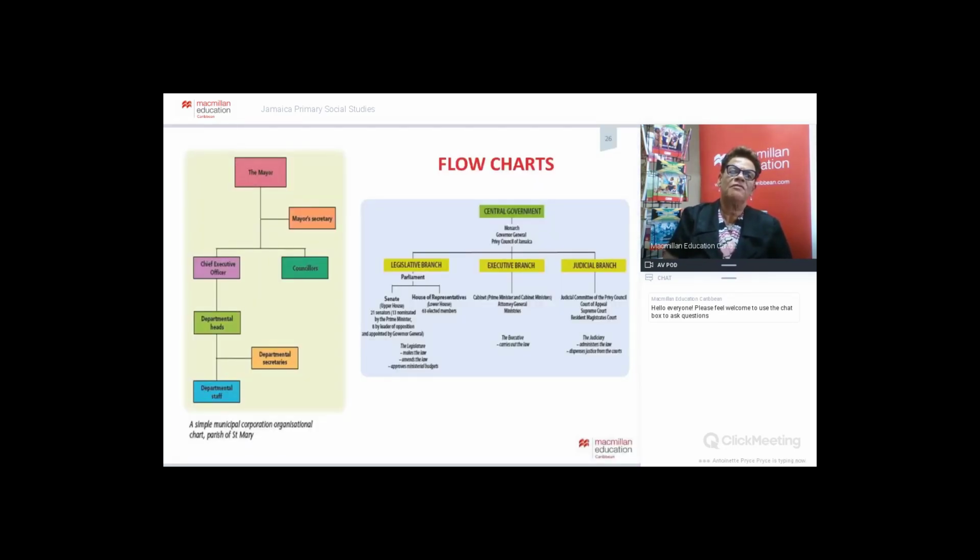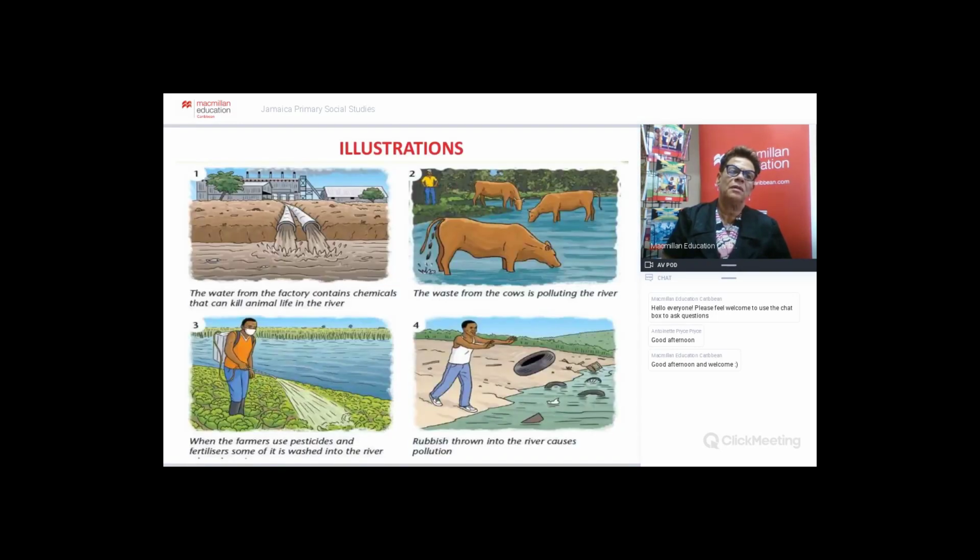Flowcharts are used to represent vast amounts of information at a single glance. They give a quick glance of a system, explain the processes clearly, and represent the process in sequential order. Look at the flowcharts exhibited here, both showing the two systems of government that we have: central government and local government.